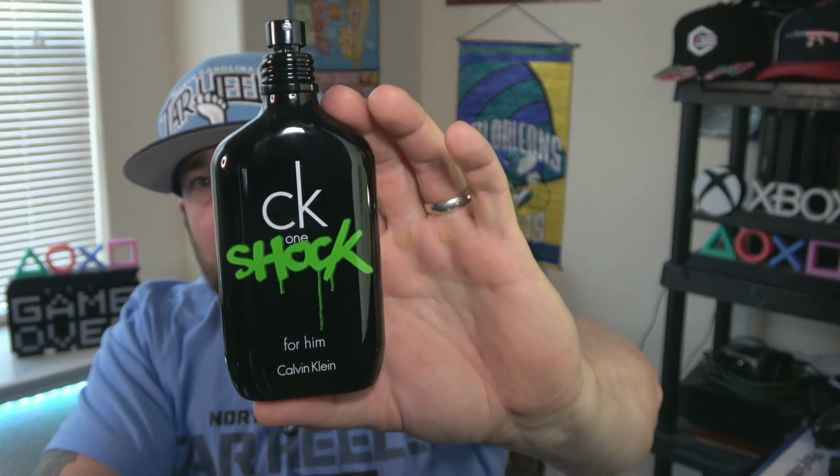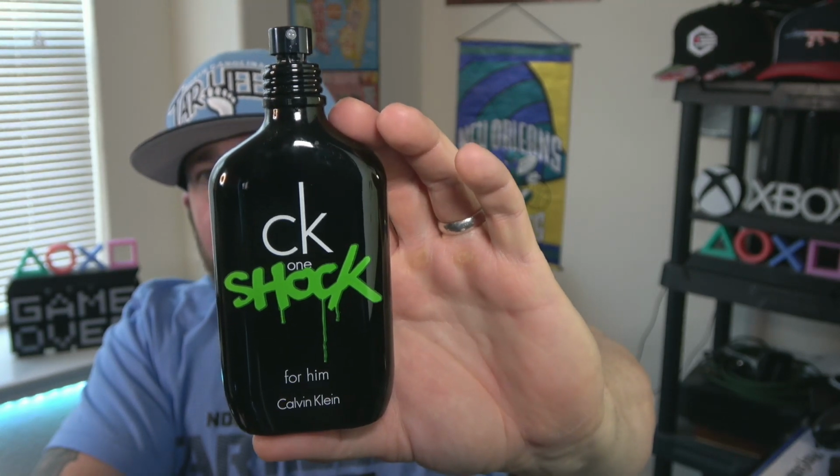So if you haven't gotten your nose on this one yet, or you're just kind of starting out with the hobby and you're curious if you would like tobacco, I'm not saying if you like this, you'll like every tobacco, but this is a good way to dip your toe into a designer tobacco scent for 20 bucks. Yeah, I still think it's good. I'd still recommend it. It's Calvin Klein CK1 Shock.